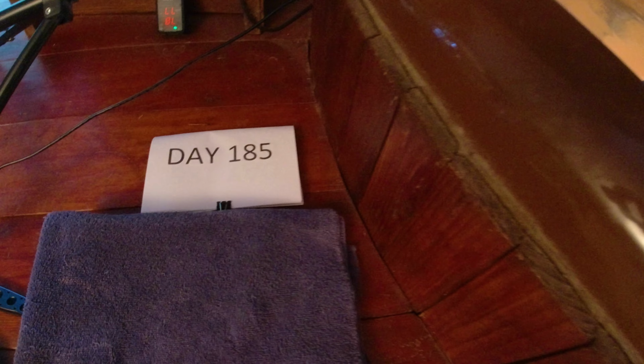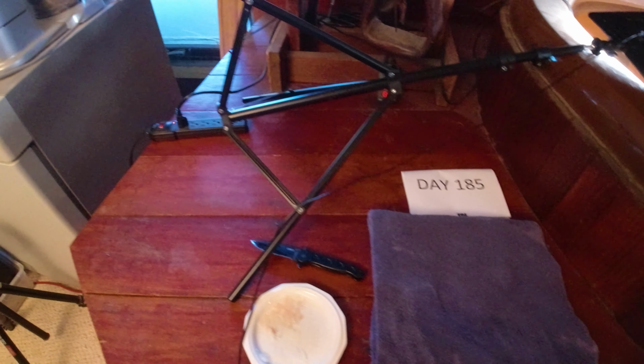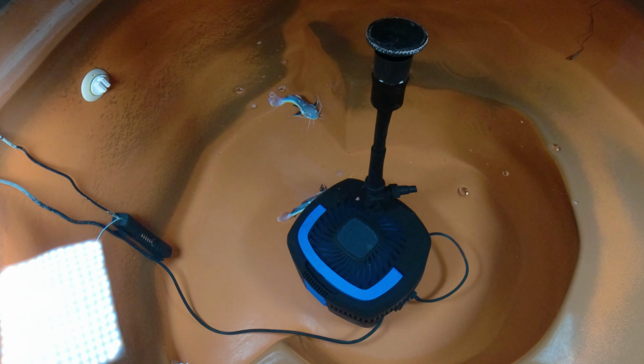All right, so it's been 185 days since I bought these two little red-tailed catfish. Been taking videos every day, posting them on YouTube so you can see how fast they grow. And I'm getting ready to do a water change. Today is water change day for these guys.